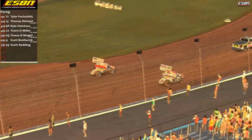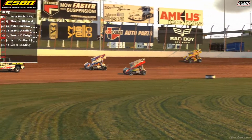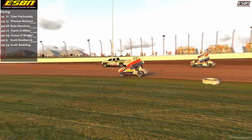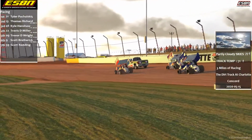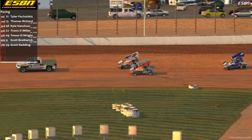So here we go. Low line could still be a factor in this second heat race. I expect that feature race though, that high line is going to be a big factor once that bottom wear is completely out. There's your look at your weather, by the way. Generally, it's where you're going to have to go, and you're going to see a lot of guys going to that high side as this race wears on, as the sun's already starting to set.